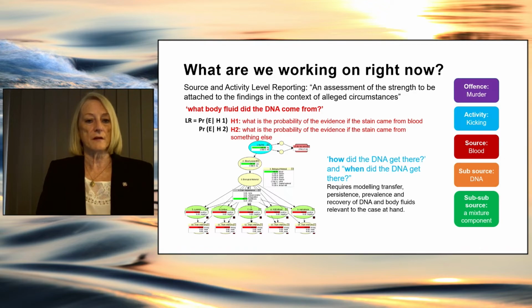So we express our results as likelihood ratios, and that is a ratio of two probabilities. Firstly, in this example, what is the probability of the evidence if the stain came from blood? And what is the probability of the evidence if the stain came from something else, a different body fluid? And we evaluate these propositions using what is called Bayesian networks. And on the slide, you will be able to see an example of a Bayesian network for this exact question.